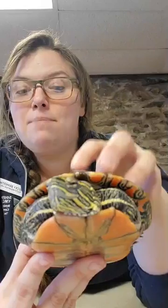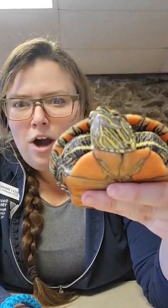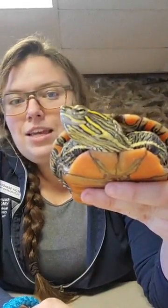Now, we talked about this with the snakes. These guys are reptiles. They are ectothermic, which means they are cold-blooded. And cold-blooded creatures cannot regulate their own body temperature. They need to get their body temp up from their environment. So if you see these guys in the wild, you probably won't see them in the water because, again, they're very fast. You'll most likely see them sunning or basking themselves on logs or rocks. Is that right, Shelly?